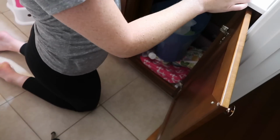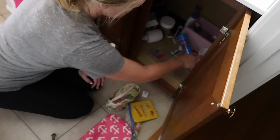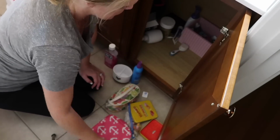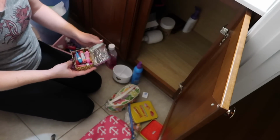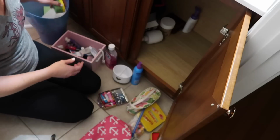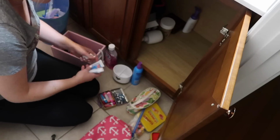So let's get started. My plan of action was pretty similar to our bathroom. The girls don't have any drawers in their bathroom. They just have this one big cabinet. And as you can see, especially on this particular side, this is where they kind of just threw everything inside and take things out and put things back in and just don't have a spot to put things.